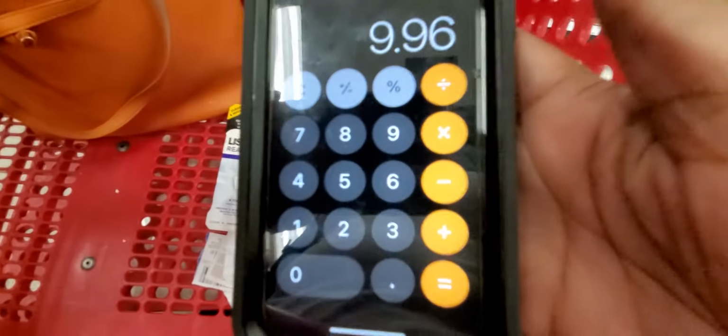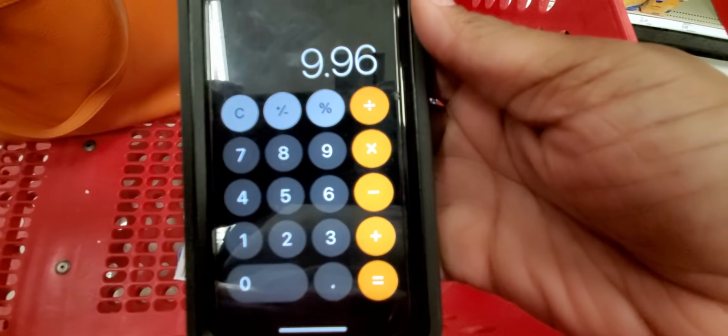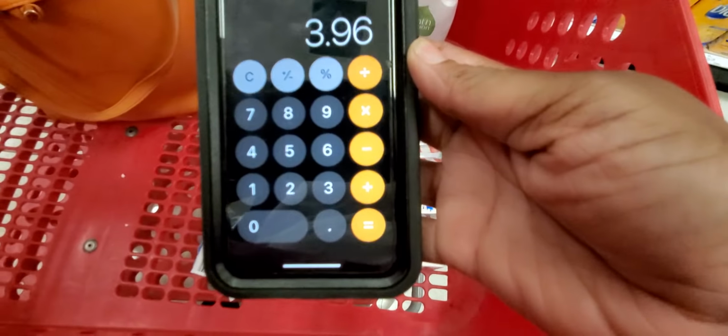We're going to pay $9.96 out of pocket. Target is going to give me back another $5 gift card. And then guess what, guys? I'm going to submit these two to Ibotta. $3 back for this one and $3 for that one. So after we take away our $6 from Ibotta for the two toothpastes, $3.96 out of pocket, or about 98 cents each. So that's a great deal. I'm going to grab that deal.